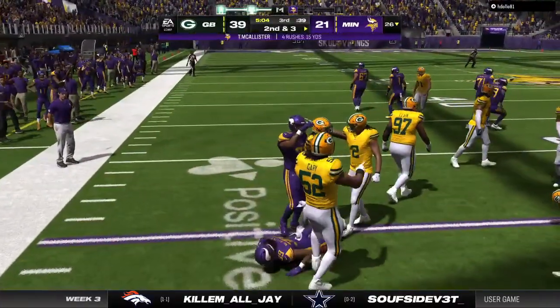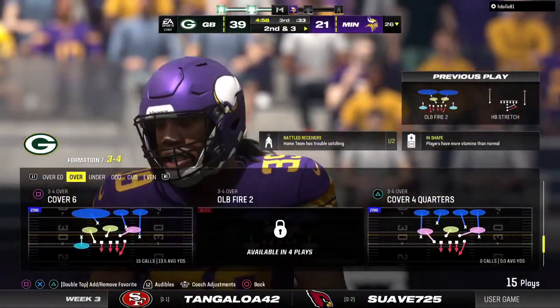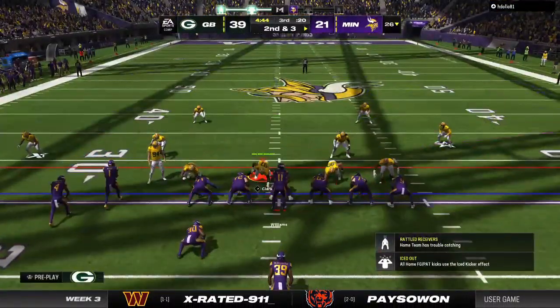He'll be marked down at the 26 with a gain of 7. Well, no matter how they phrase it, staying on schedule, staying ahead of the sticks, whatever you want to call it, 7 yards on first down, that fits the bill. 2nd down and 3.